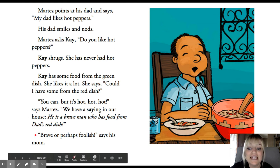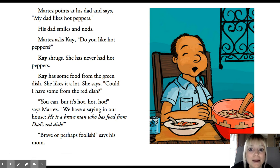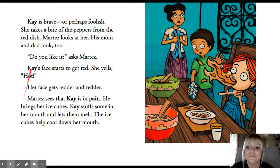So, do you think Kay's gonna try some of the food from the red dish, the hot peppers? Let's see if you're right. Kay is brave, or perhaps foolish. She takes a bite from the peppers from the red dish. Martez looks at her. His mom and dad look too. "Do you like it?" asks Martez. Kay's face starts to get red. She yells, "Hot!" Her face gets redder and redder.